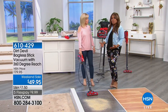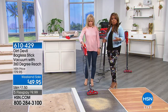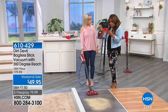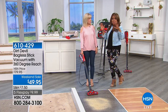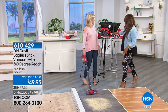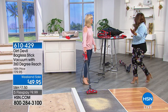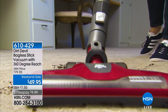And I know there are so many of you that are at a point in life where you may have a bad back, or you may be very challenged physically and you don't want to carry and lift heavy things. Just using this as a stick vac, and especially at $49.95, you're gonna love it. But believe me, that's just the beginning. When you look at all those tools that come along with it, you name a job that you need to get cleaned in your house, and this is gonna clean it.